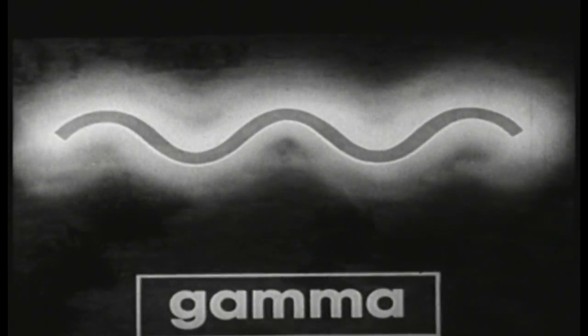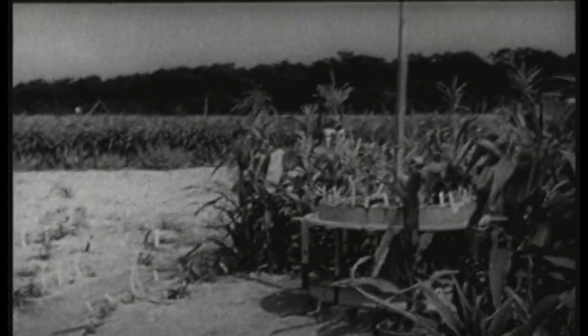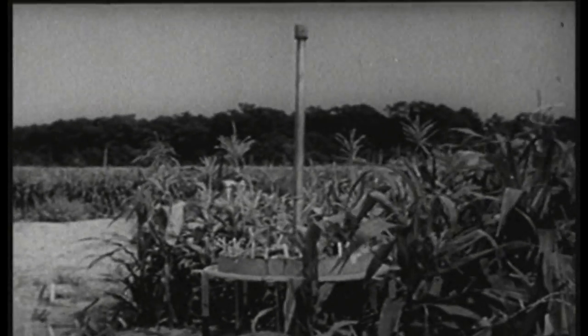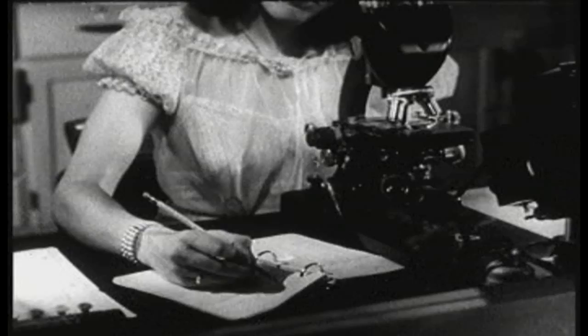Gamma rays are particularly useful in the study of living things. Gamma rays, like other kinds of radioactive energy, affect living cells. If the effect is serious enough, the entire organism becomes ill and is stunted or dies, like the plants nearest the source of gamma rays emanating from radiocobalt located inside this pole. Most radiation experiments, like the one going on here, do not destroy the living thing being tested.